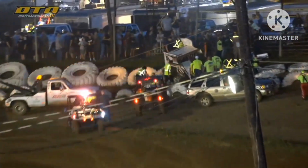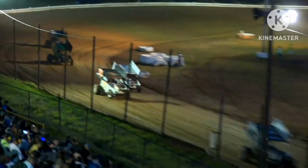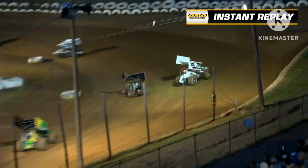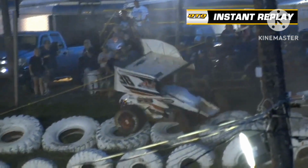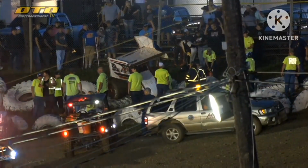What a wild flip to get this started here tonight for the sprint cars. Fans, we are looking at the replay here from Dirt Track Digest as going into turn one, and it definitely appeared as if Corey caught a right rear wheel, and that launched him into a wild flip into the first turn, an end-over-end ordeal.